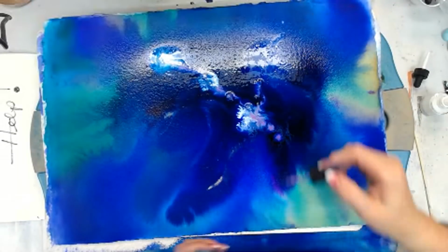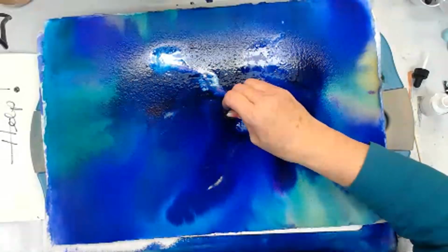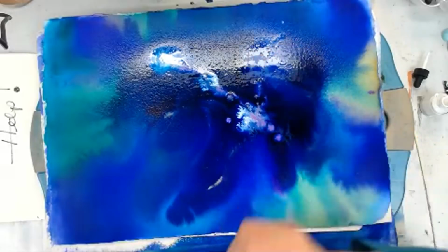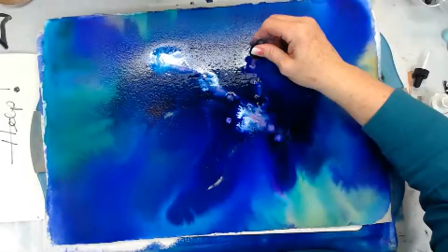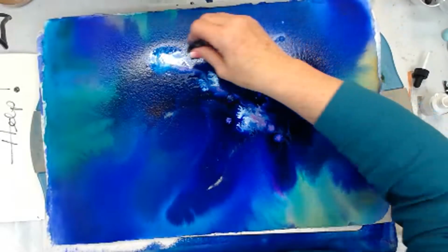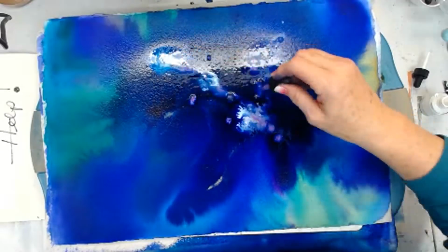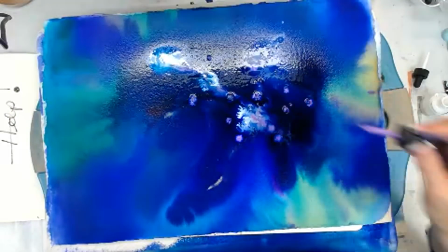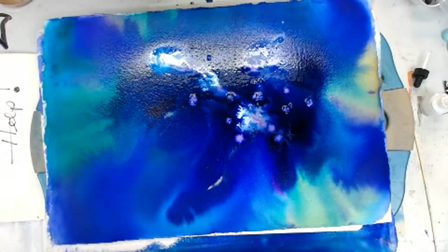I like what that's doing, those little blobs there. Maybe I'll put a couple little drops in the really wet spots. Now I'm kind of winging it, as we do. And see what happens here. Just a little bit here and there in the wet spots. Back away from the iridescent ink before you get a similar problem.